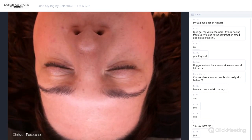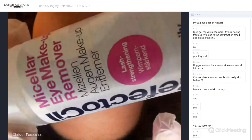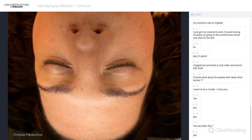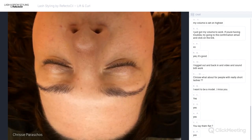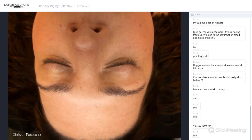Even if your client comes without any makeup on, you must still do your prep, which involves your eye makeup remover. I'm going to see if I can get it in there. Perfect. Your micellar eye makeup remover. Amazing for those waterproof mascaras as well. It has lash strengthening properties. So this is a good eye makeup remover to have because it doesn't irritate eyes as some other eye makeup removers might. But because it's lash strengthening, I like to also use it when I'm removing bleach from the brows. I do it with this after to clean it because it strengthens the hairs after that stripping of color. So amazing eye makeup remover.